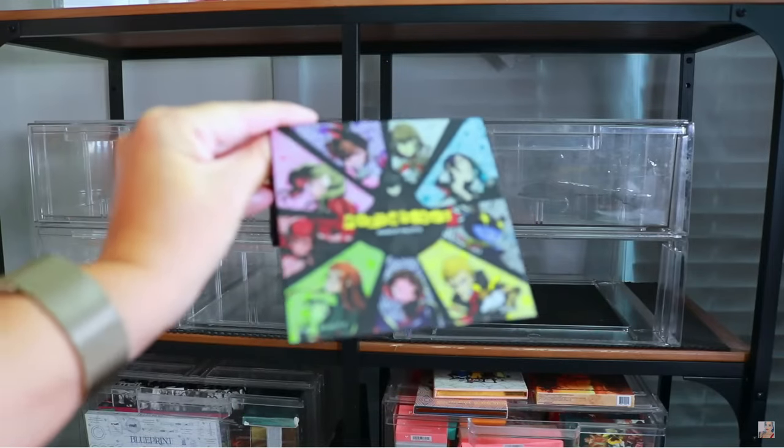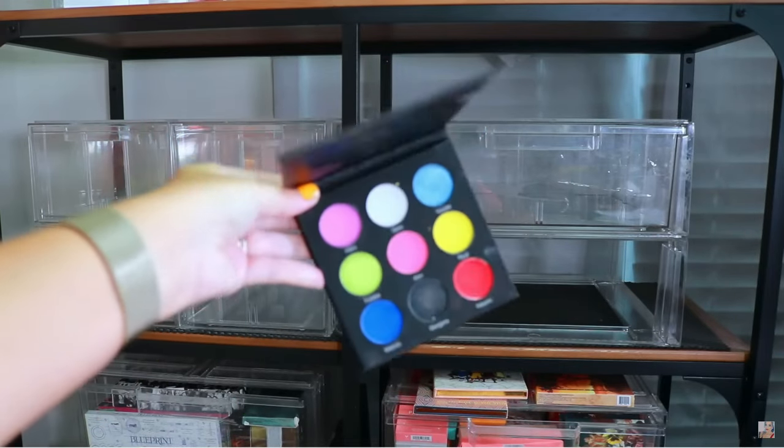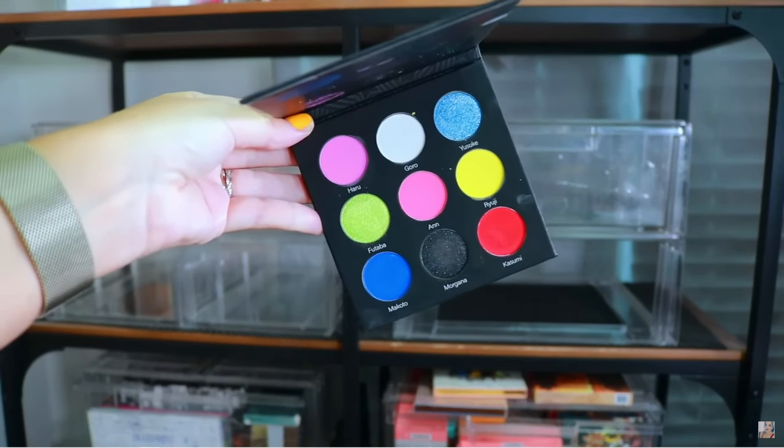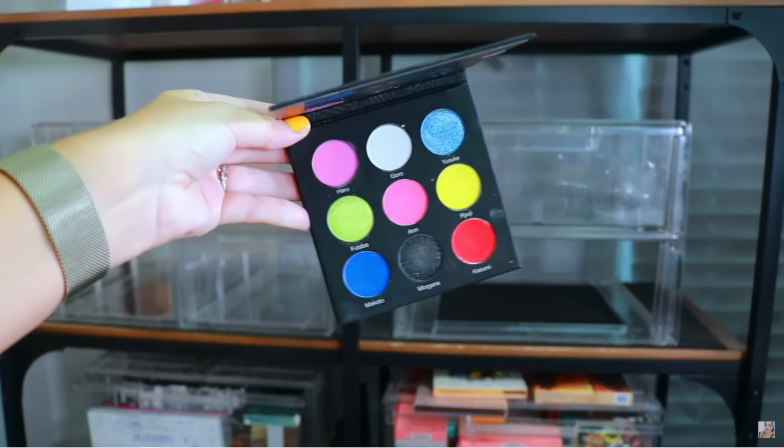Next, we have the Game Beauty. This is the Phantom Thieves makeup palette right here. She's super cute, but I don't really know the reference or the concept, so we're going to go ahead and let her go, just because I know realistically I'm not going to really use this.